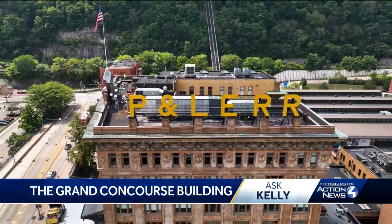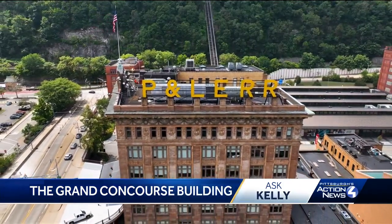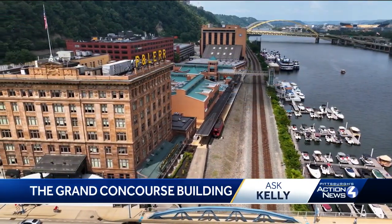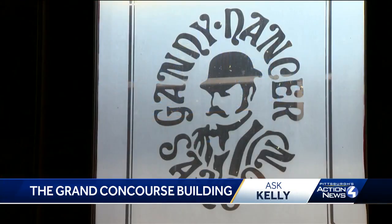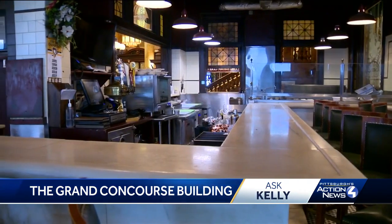Even though P and LERR has dissolved, the sign has been maintained for the sake of notoriety, and diners do still see trains rolling down the tracks. But if people come here and they do see a train go by and we can see the tracks out there, what are they seeing? They're seeing freight trains. Long freight trains. The bar at the Grand Concourse, called the Gandy Dancer Saloon, used to be the train station's ticket sales area and baggage room.